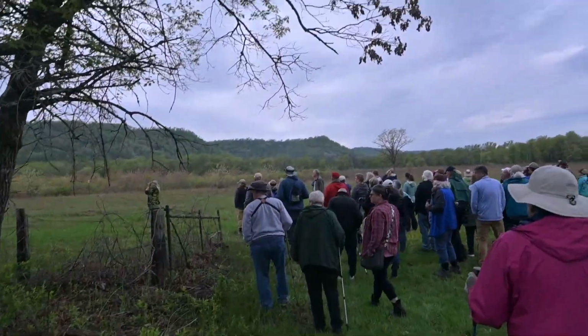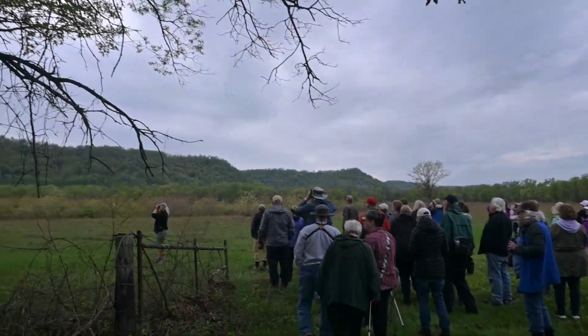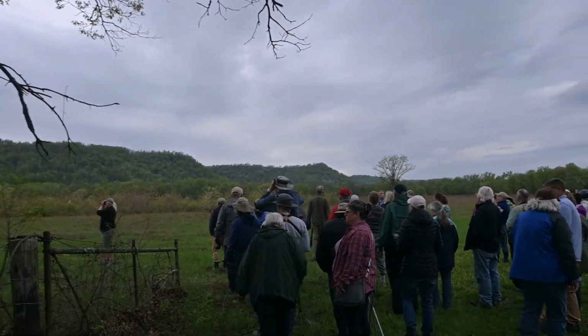Made our second stop. We're in Erickson, so we're kind of walking into this little prairie area. Let's see what we can find here.